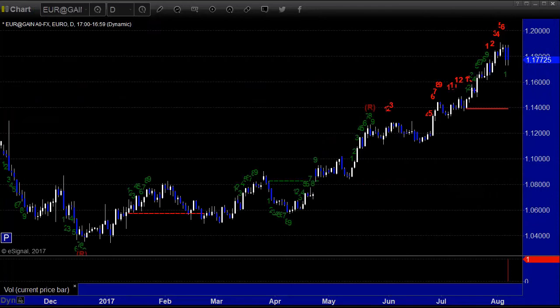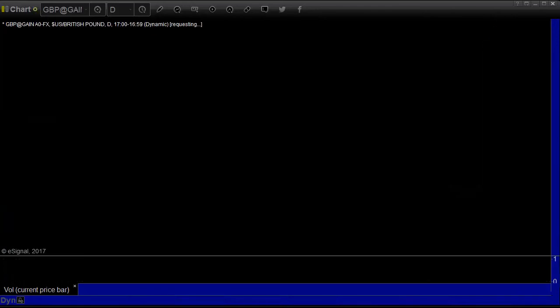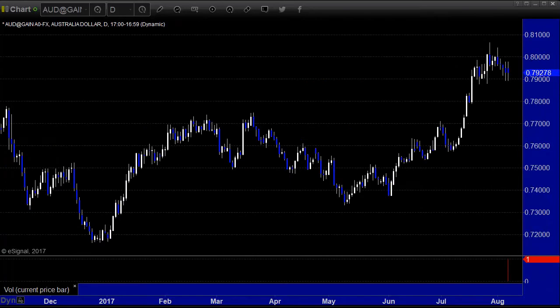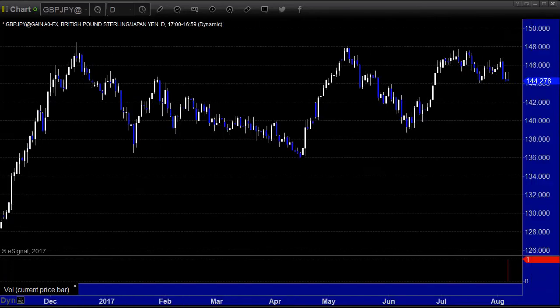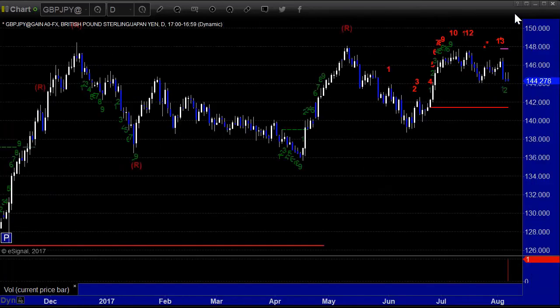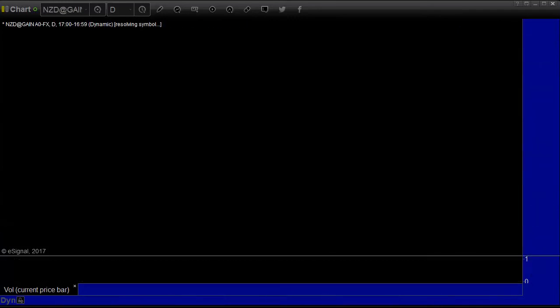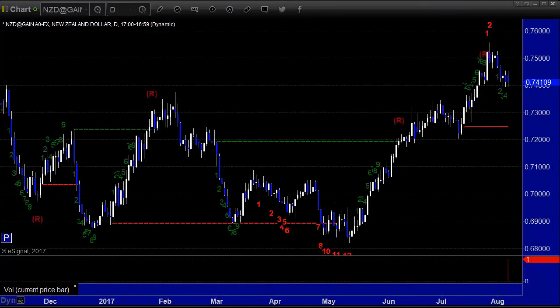So here's the euro dollar, basically the inverse of the dollar index, nothing there. It had made new highs, now it's back. Pound dollar didn't quite make new highs and came down on Friday and Thursday. Aussie dollar came back a bit. Pound yen, 13 sell signal on Wednesday, and it came back down. Euro yen, nothing there. Pound Swiss and New Zealand dollar. So I wouldn't say anything was super exciting this week, but it is what it is.